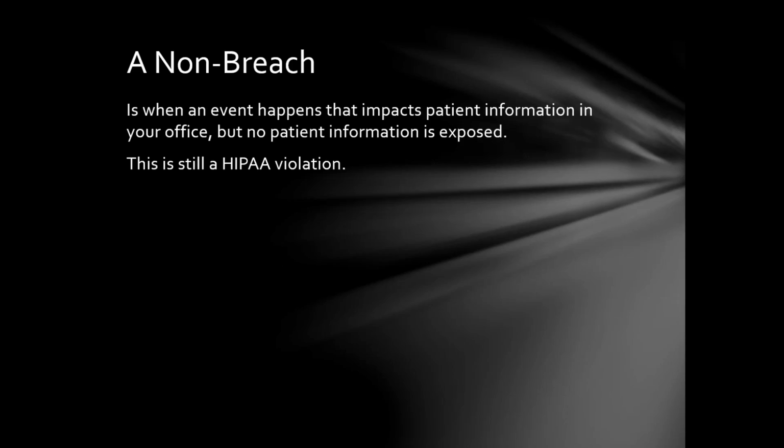Next slide, please. A non-breach is when something happens that is not allowed by HIPAA. HIPAA has three components to it. Under HIPAA, you must ensure the availability of your medical records. So if for some reason your medical records are not available to you, that is a HIPAA event. HIPAA ensures the integrity of your medical records. So if something happens where they get corrupted, that is a HIPAA event. There are also patients' rights under HIPAA where they are entitled to certain access to data. And if you do not respect the patient's rights to their access to data, those are also HIPAA events, but none of those are breaches.